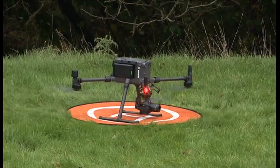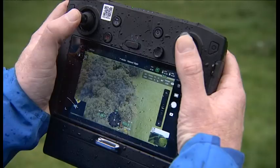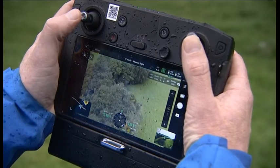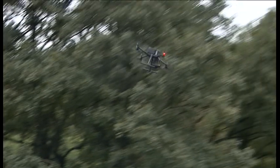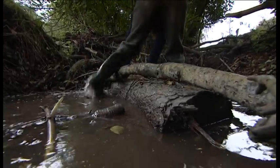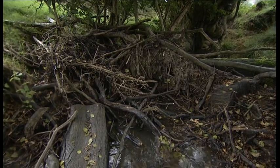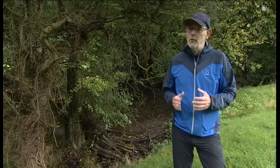On an appropriately soggy day, we're not far from Craven Arms in Shropshire, and we're using the very latest drone technology to study a simple but effective way to tackle flooding. Leaky dams. So the idea is that each leaky dam or leaky barrier allows water to flow through them and underneath them during low flows.